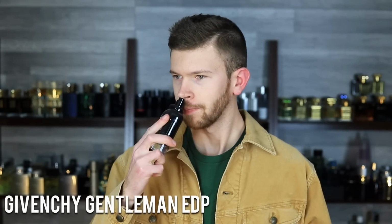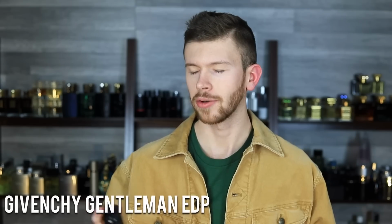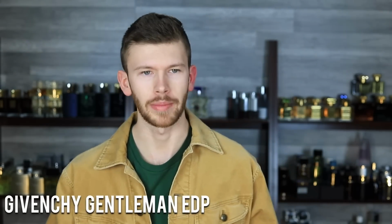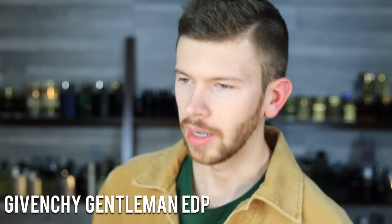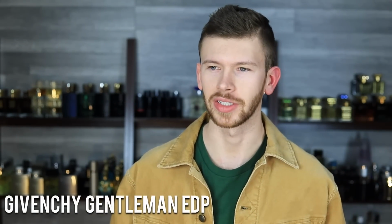To me, though, it's all about the vanilla first and foremost. It's a good amount of iris, but it kind of comes after that. The vanilla, black pepper is what this is primarily built on to me, but it smells gorgeous. It's breathtaking. I love this stuff.